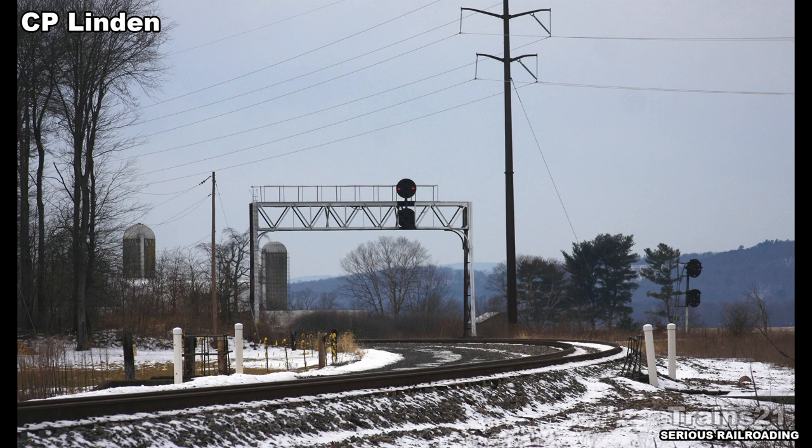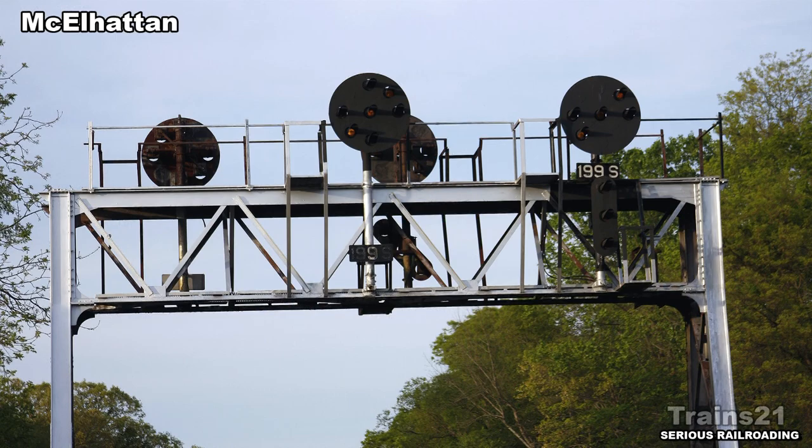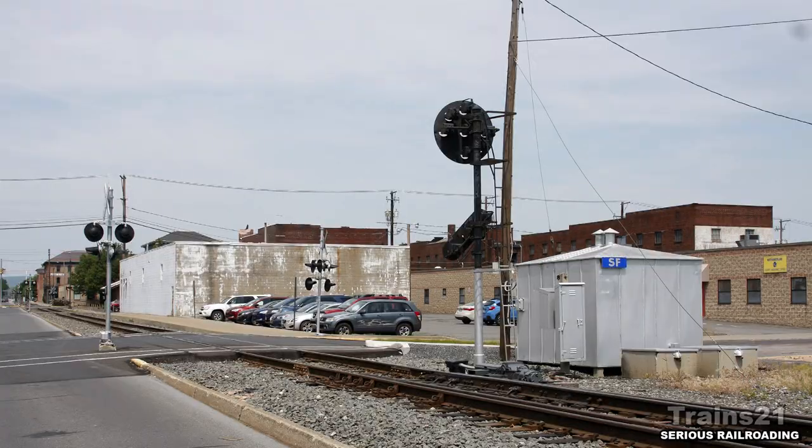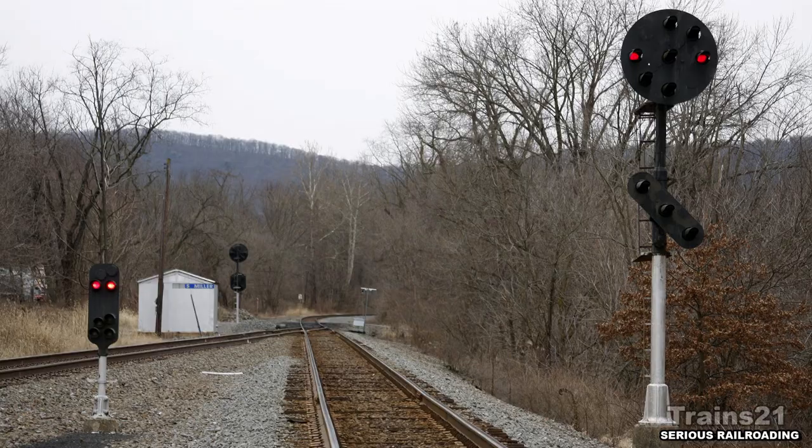Four signal bridges will be removed as part of this changeover at Northumberland, Linden, and two at Mackeyville, so now is the time to get yourself trackside between Mackeyville, Linden, Northumberland, Sunbury, Herndon, and Millersburg before the summer ends.